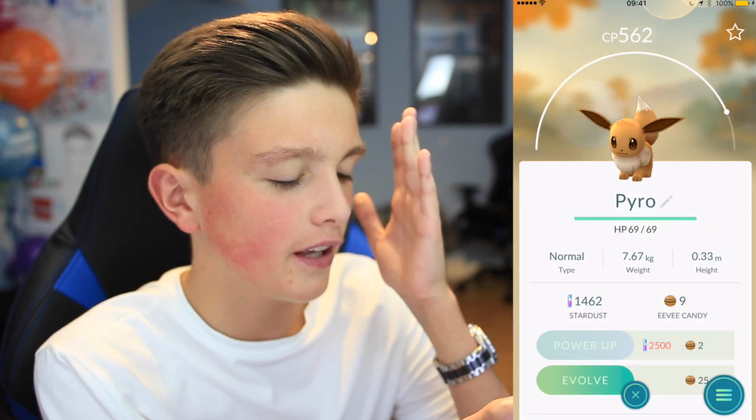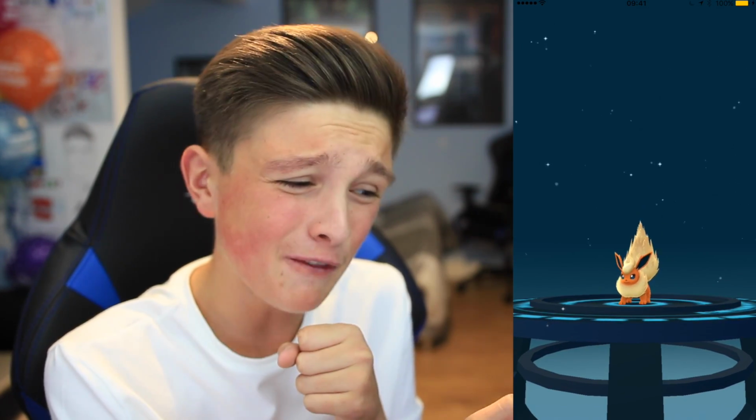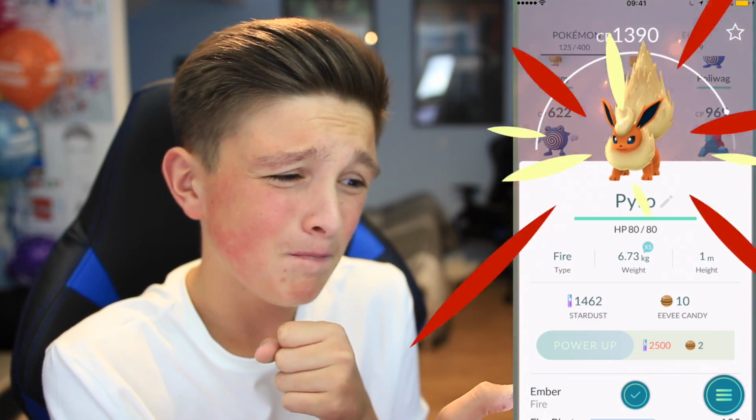We're just going to literally hope this turns into a Flareon. If this turns into a Vaporeon, then this was all pointless, because I do not need another water Pokemon. Please. Thank God. Okay, we've got the Flareon. What is the CP going to be at? I need something high. Hit me with something high, please.